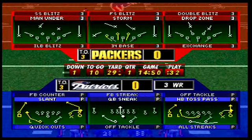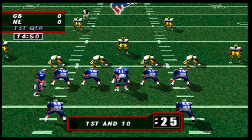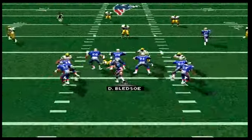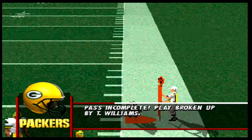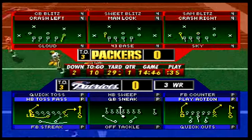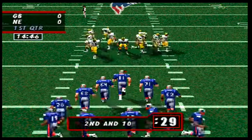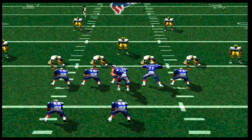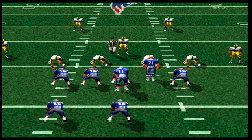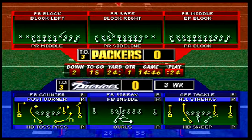That makes it first and 10 on their own 29. Broken up by Williams. It'll be second and 10 at the 29. Down. False start. Number 71, offense.